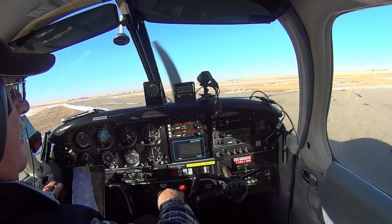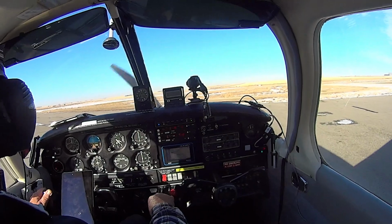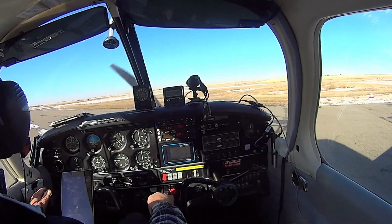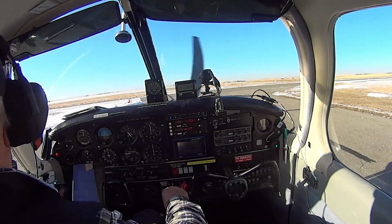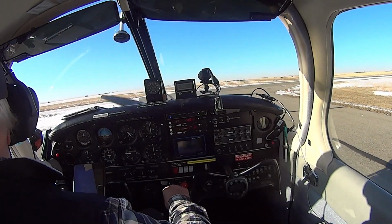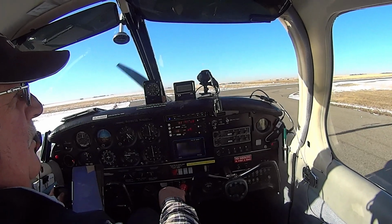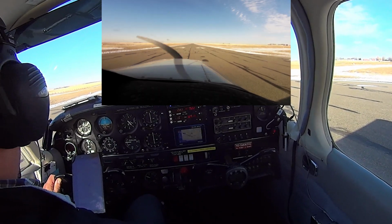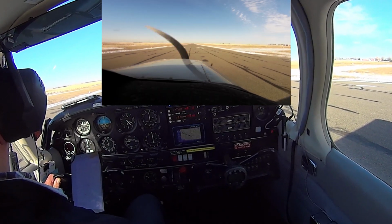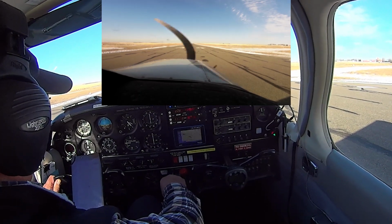Welcome traffic, it's Cherokee Charlie Shark November. We're taxiing from the ramp, and we'll be using 3-4. We'll advise taking position 3-4. Taxiing to position runway 34. It'll be a straight out departure. Charlie Shark November, departing runway 34, and we'll be departing on the left downwind, and we'll be southbound.